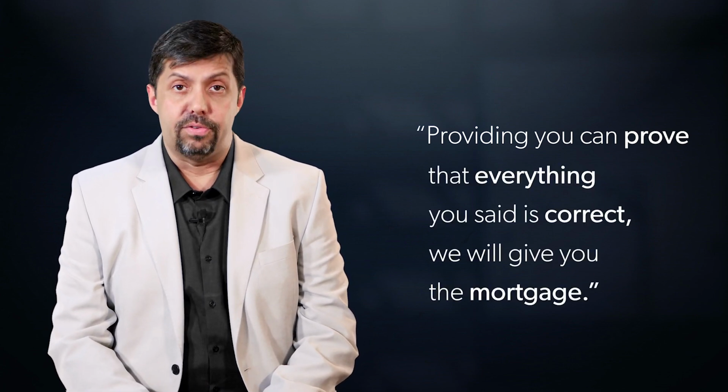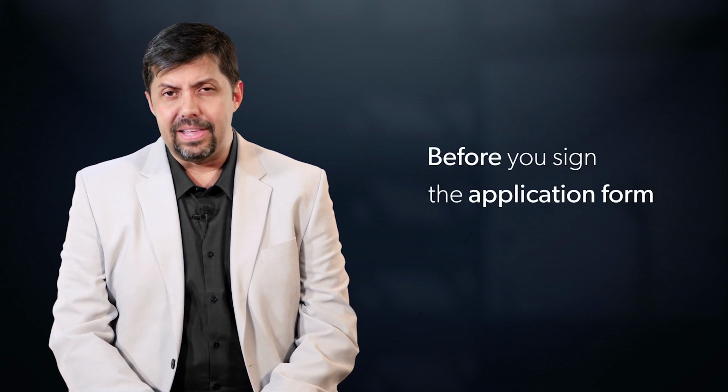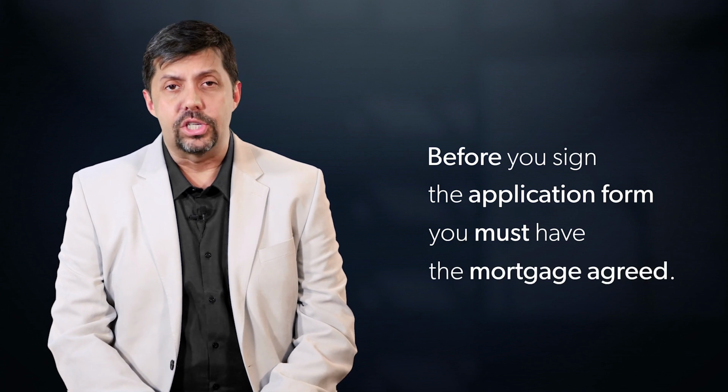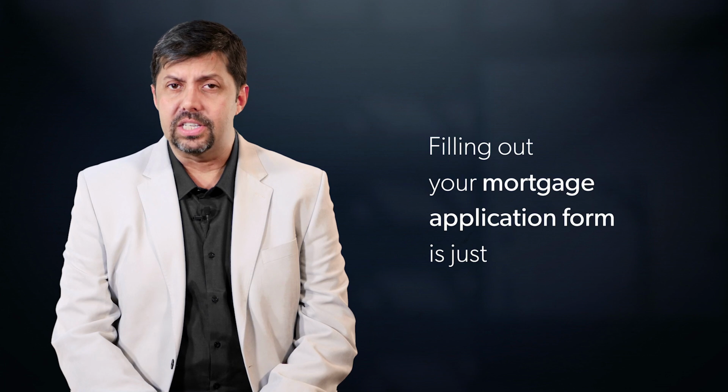In some parts of the world, you can actually go to the bank and get what's called a pre-approval, where the bank says, providing you can prove that everything you've said is correct, we'll give you the mortgage. And that's actually pretty useful. So before you sign the application form, you must have that mortgage agreed already, and filling out the form is just a formality.